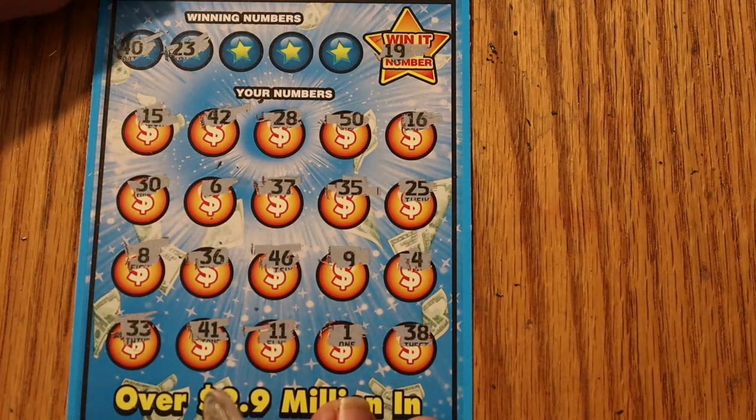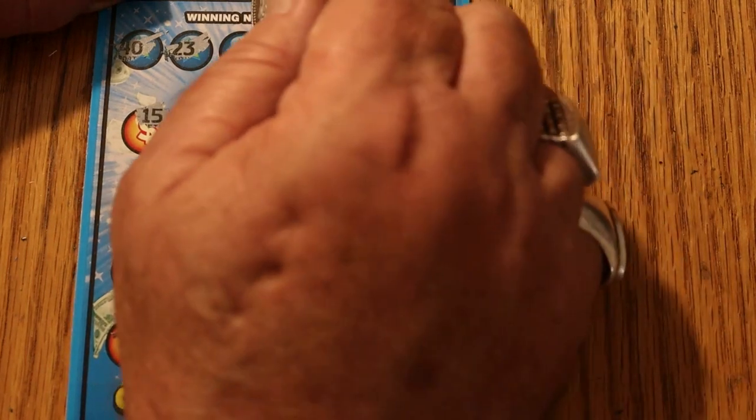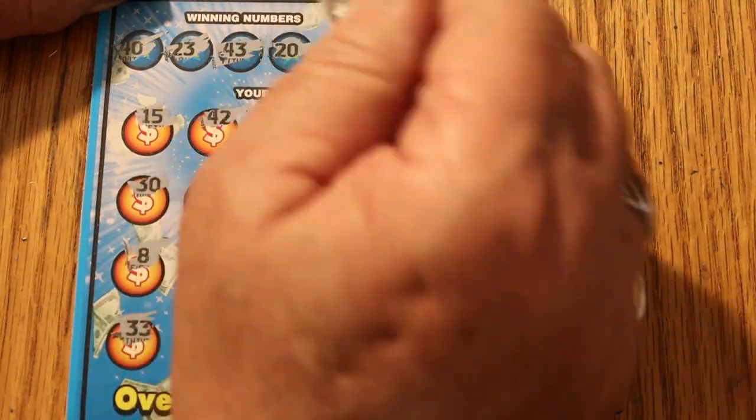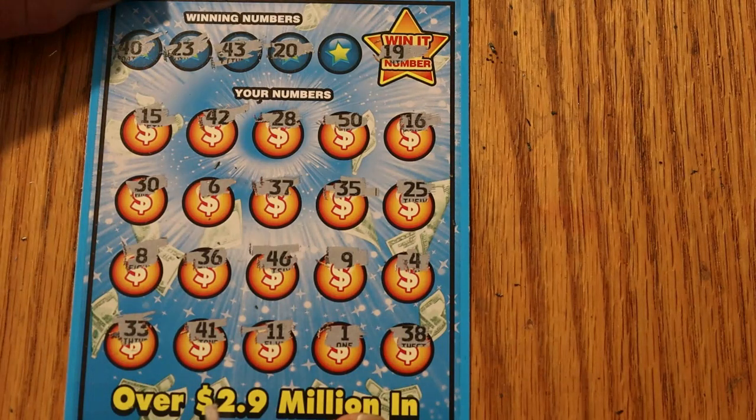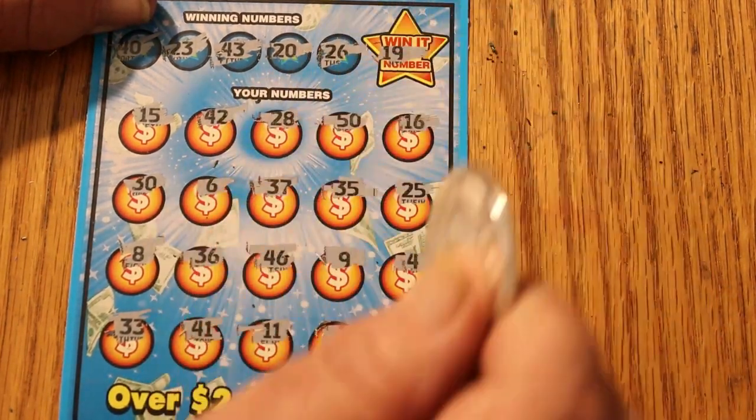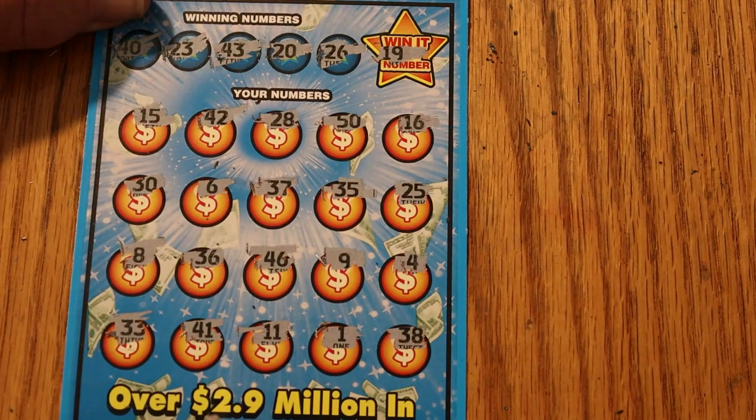We're looking for a 40 and a 23. Don't see a 40. And I don't see a 23. 43 and 20. No 43s. And no 20s. Okay, final number on this one. 26. And I don't see a 26. All right, first one's a dud.